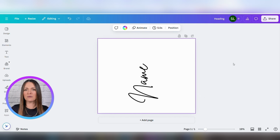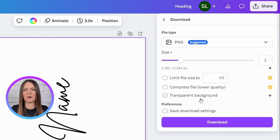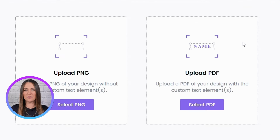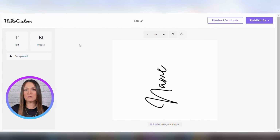If you use Canva to create your design, you can come over to your design template and click the download button right here. Then choose PDF as the file type. Next, come back to Hello Custom and click the Select PDF button here under the PDF option. Then Hello Custom will use AI to analyze your design for custom elements. And when it's done, it will appear here in the editor, similar to what Printify looks like.